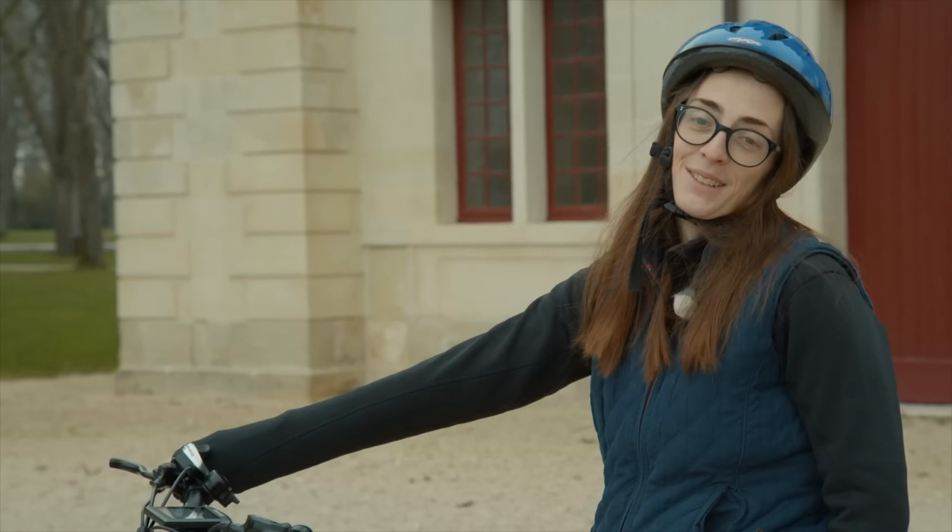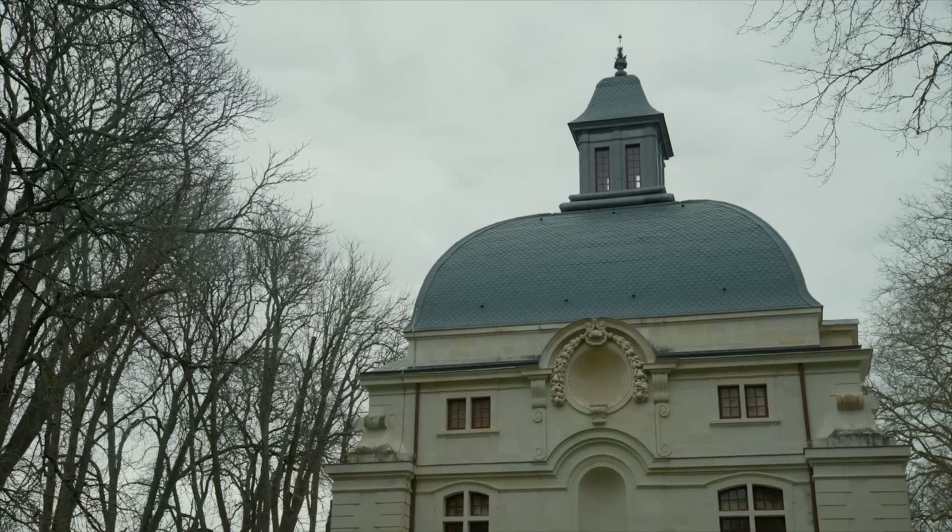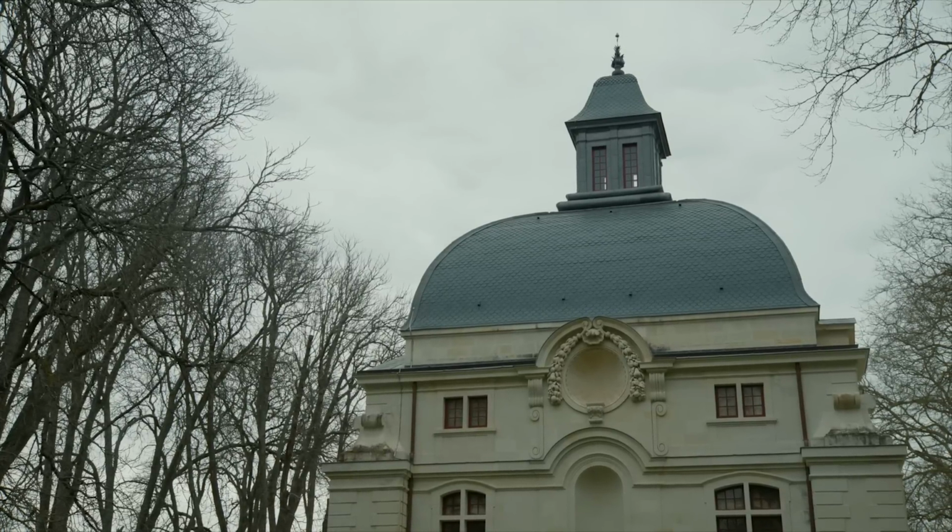I love the architecture in France so much. It's so beautiful, and just look at the roof on this building. It's absolutely incredible.